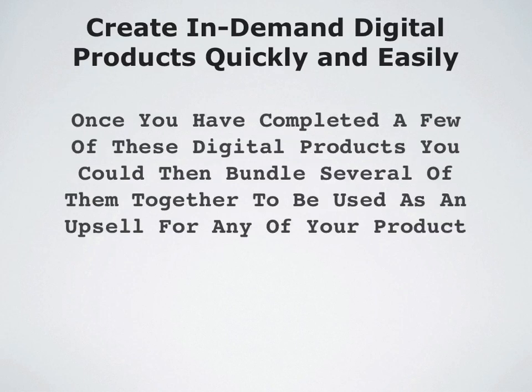And once you've completed a few of these little digital products, you could then bundle several of them together to be used as an upsell for any of your products. And that's a really good thing to do. Once you have several different products in the same niche, you offer a bundle of those products for a discounted price as an upsell. And that's a proven offer, it's worked for years. You offer more of similar products that they just bought at a discount, and it's an offer that people find too good to refuse. So it's something that you should consider trying.